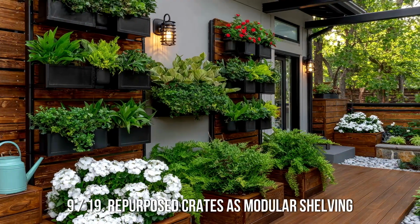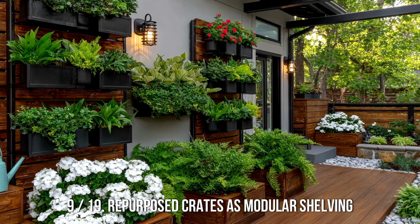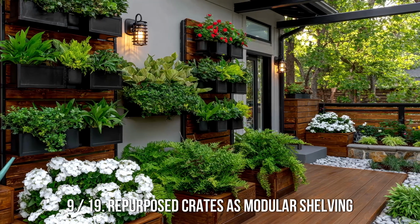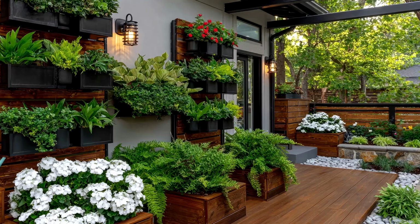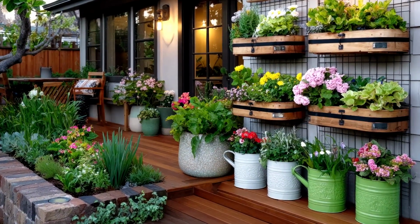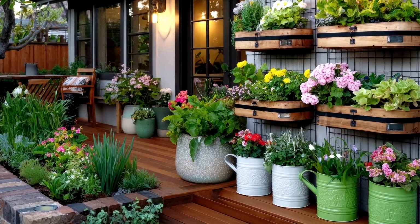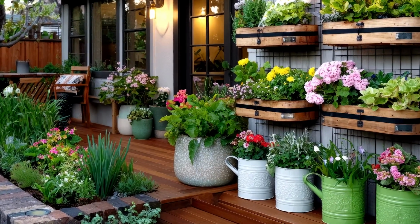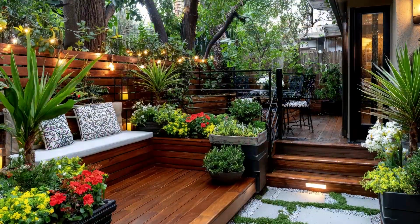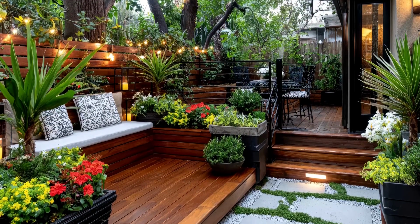Repurposed crates as modular shelving create flexible and functional garden displays. Stack them vertically or stagger them in a mosaic-like layout against a wall or fence. Keep the natural wood tone or paint them in coordinated pastels, soft blush, sage green, or sky blue. Use the crates to house potted plants, antique watering cans, or ceramic garden figurines. Add battery-powered candles inside for evening ambience, turning utility into charm.